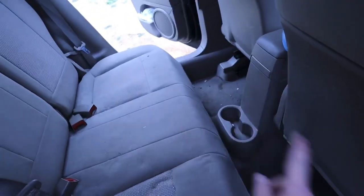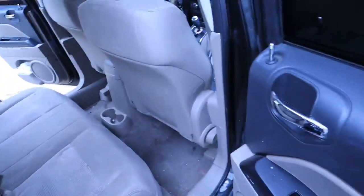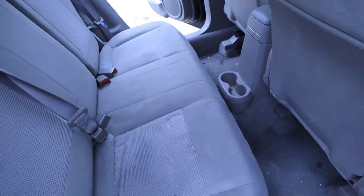I got everything cleaned out back here. I still need to vacuum this. I'm gonna hook up the vacuum and vacuum back here.